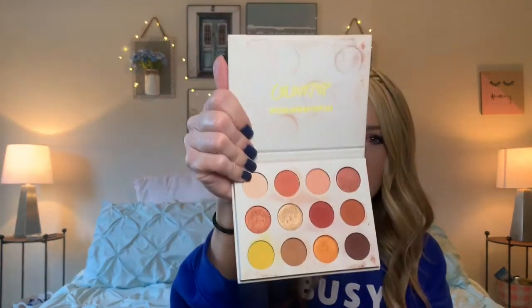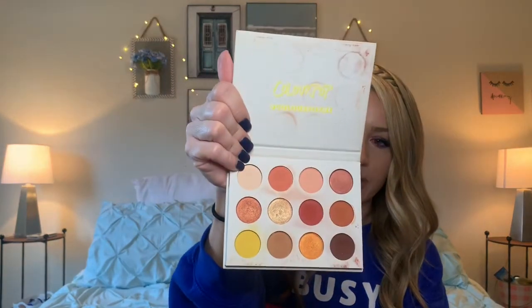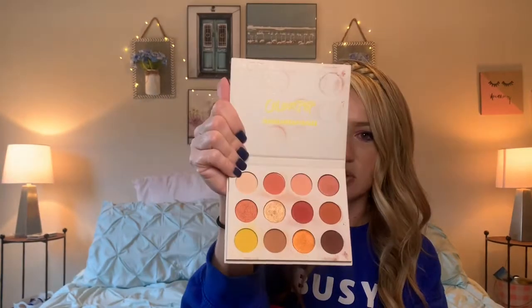This is Cute AF. I think it's actually called their Yes Please palette. I think it's the first one that they released. And it's tons of warm tones. So this is fun for like summer. I think it's more of a summery colored palette, but it's got a lot of love, as you can see.